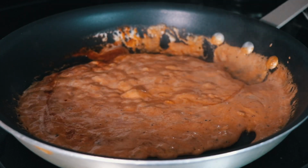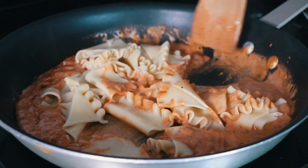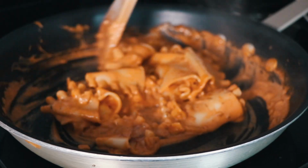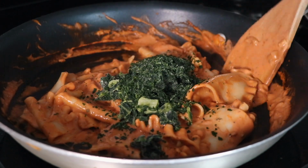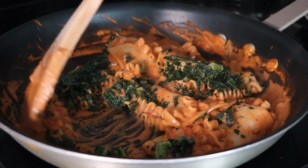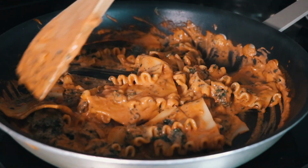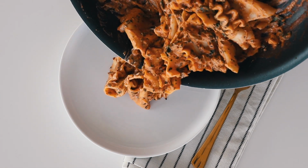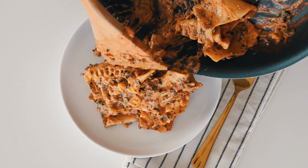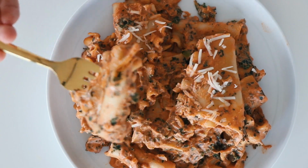And at this point, you can just add the cooked pasta, stir it around, and then I chose to add in some frozen kale just to get in my greens and add a little bit of color. But you can add whatever kind of veggies you like, or you could also add some vegan chicken or vegan ground beef, anything like that. I like to serve mine with a sprinkle of vegan cheese on top. This is optional, obviously, but it just adds to the lasagna flavor a little bit. And yeah, that is it for meal number 1.